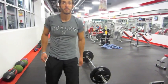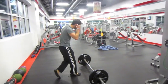Can't find my ab wheel. That's not a stumbling block. It's a stepping stone.